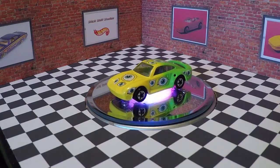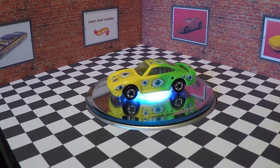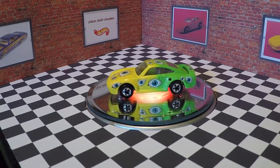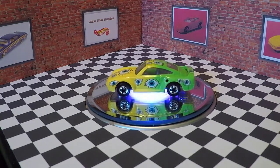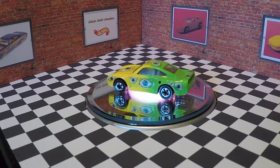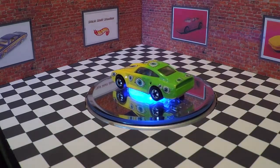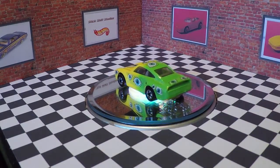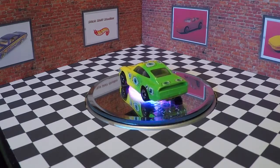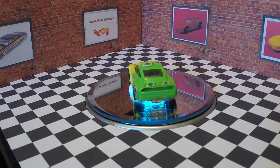let's start. This is the Porsche 959. They renamed it Igor, and it is yellow and light green. The tampos are red, black, and blue, and they're eyeballs. It looks very cool. Kind of reminds me of those temporary eyeballs for Halloween, which is pretty cool.